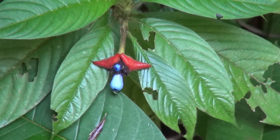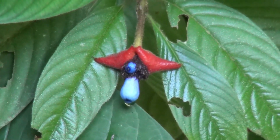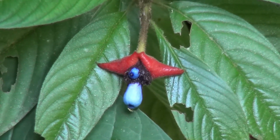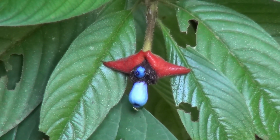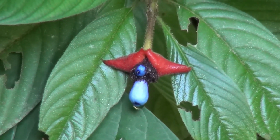So that blue berry is to attract tanagers so they can swallow them whole in order to disperse the seed, of course. Gorgeous. Hot lips plant. Yeah, they look like hot lips.